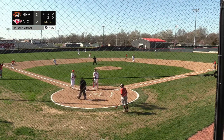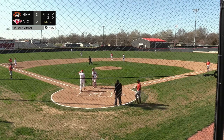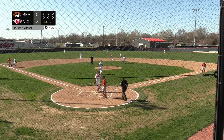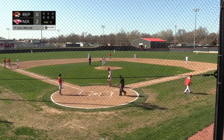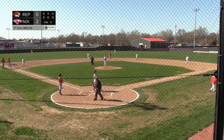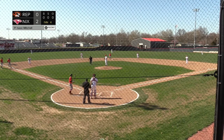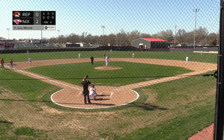So Harrington cruises into second, and the first 2 batters are on. And it brings the cleanup hitter, Kyle Hill, to the plate. So Harrington at second, Brown at third, and Hill, who struck out looking his first time up, will stand in there trying to tie the game with a single.